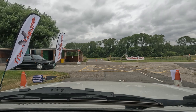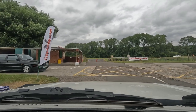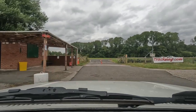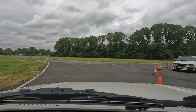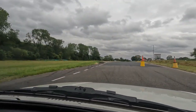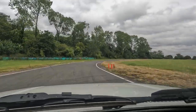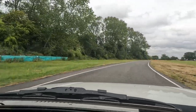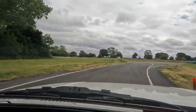So I'm just waiting for Tim to come off in his and here he comes. So he's coming in and away we go. Now obviously on this lap the idea is to kind of get some heat in the tyres because we don't really start until we hit the timing beam.